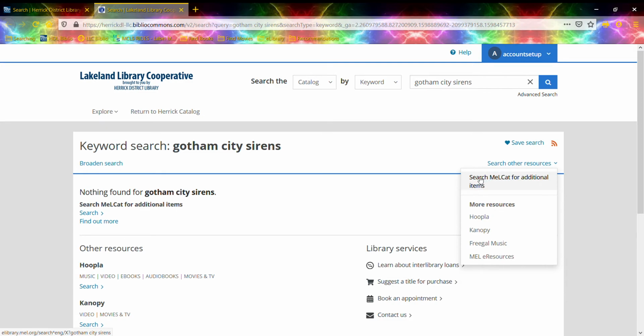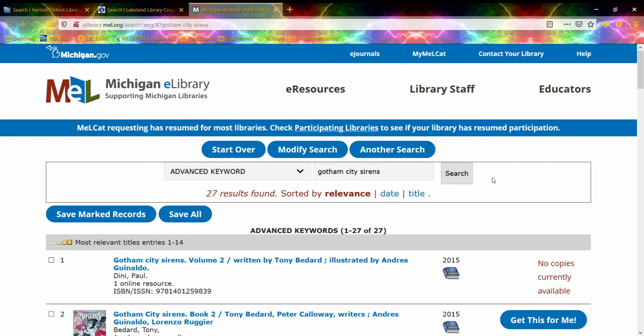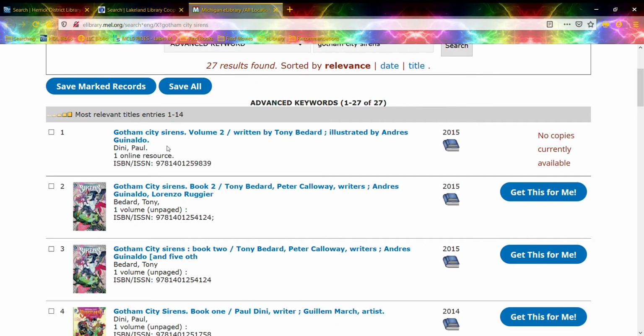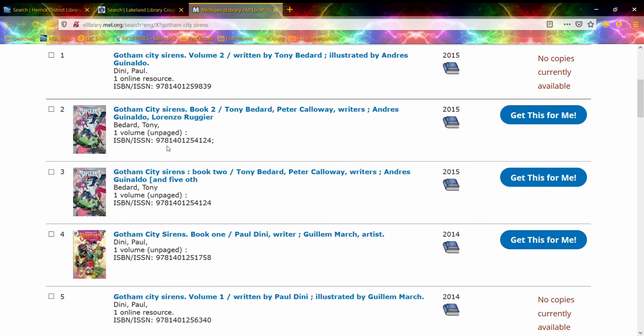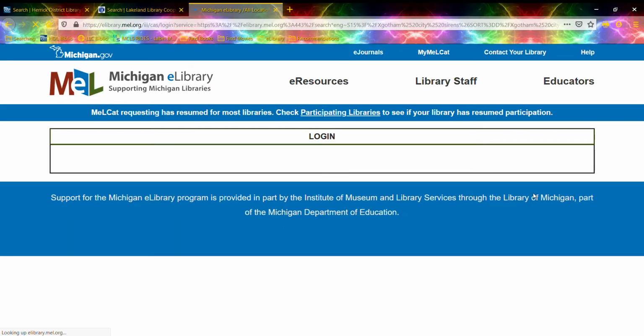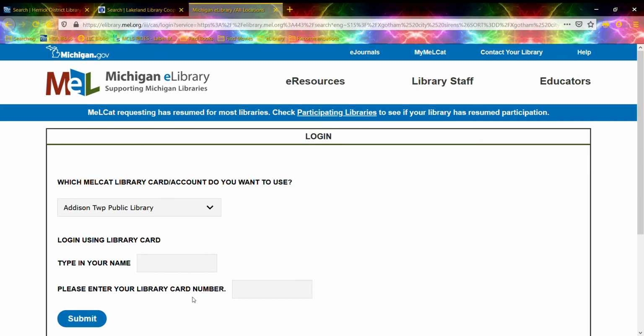So I'm going to go ahead and search MELCAT for additional items, which is going to open another tab for me. And this here is the Michigan E-Library Catalog. And we can see right away some of the libraries in the state of Michigan do have it. And so I see book 2 here and book 1 here. And again, I can go right over here and get this for me. And I can fill this out.